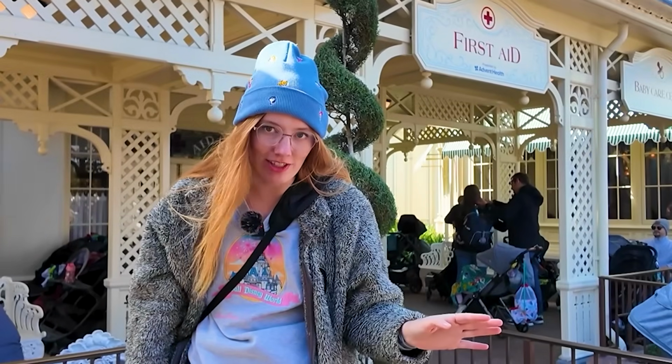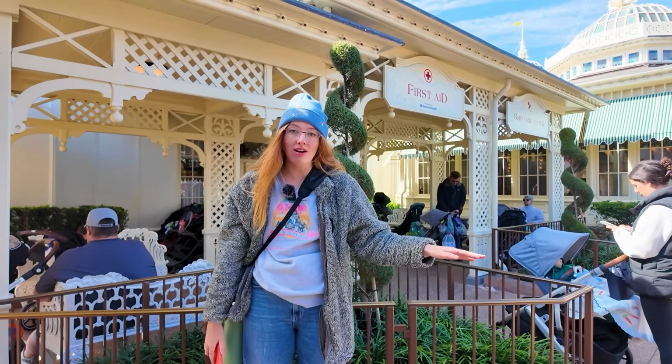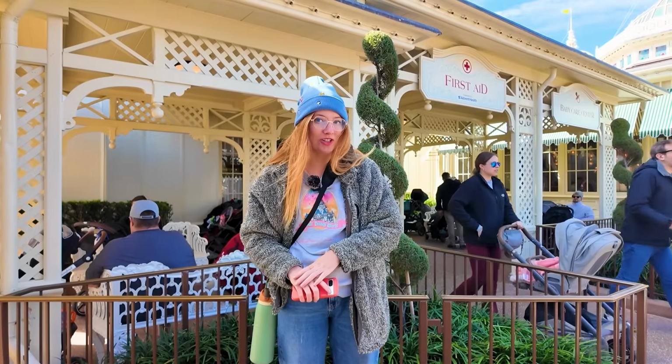Now, we've been having a lot of fun today, but what about when something goes wrong or you need help? A lot can go really wrong in the parks. Trust me, things have happened to me. But we'll tell you exactly what to do when things don't go to plan. Let's take a look at our map for the spots you need to know in case of emergency.